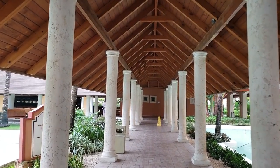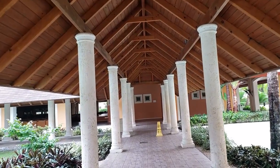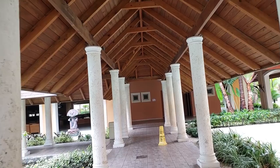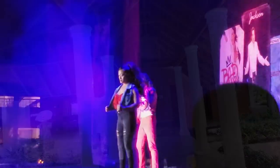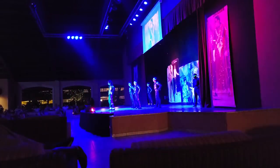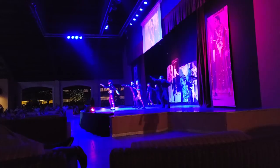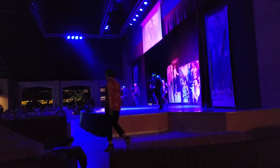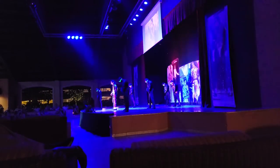Now we're gonna move along here. Where we're going here is towards the theater where they have a show every night. Last night was some sort of a couples show. We saw a Michael Jackson show here. We saw a circus show. The Michael Jackson show is definitely the best show of the stay. They have a guy who looks and dances just like Michael Jackson. And he's got the moves down pat and he's got his background dancers with him.